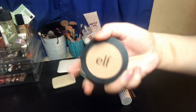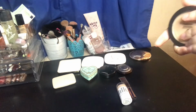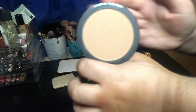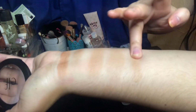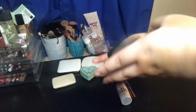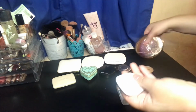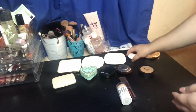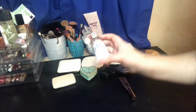Next, I really like this newer one to me. This is the Forever Sunkissed by e.l.f., their Primer Infused Bronzer. This is what this one looks like. Pretty light of a bronzer. So that'll be a great winter one that I can play with after I get a little bit more use on the Marc Jacobs and the Charlotte Tilbury. I might be dipping into the e.l.f. one next.